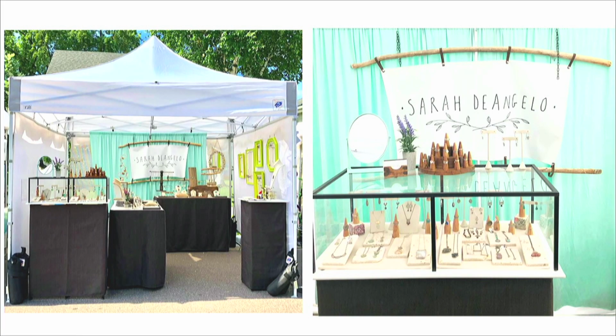I love this sign. I love the color. And I think there are some wonderful things that she's done here with her cases. Now, for me, and this is a wonderful designer, Sarah D'Angelo is a great designer, I would have loved to have seen the bottom of the cases where she's showcasing her work to be more of a neutral color because the black is kind of distracting me. Well, it's really not matching with the turquoise and lime green elements and sort of that natural vibe she has going on. Exactly, yeah.